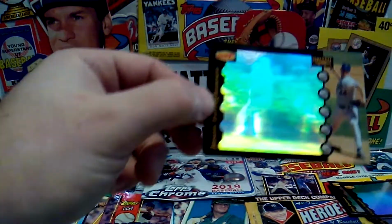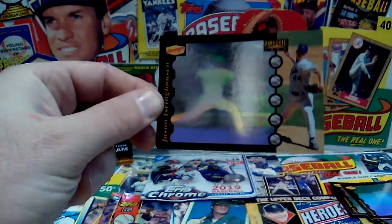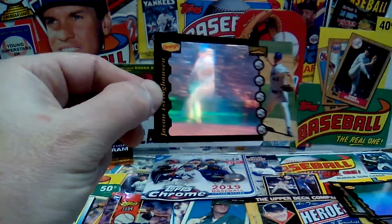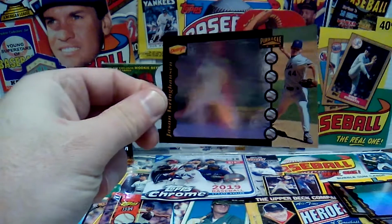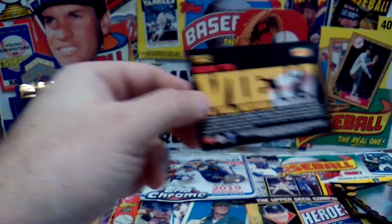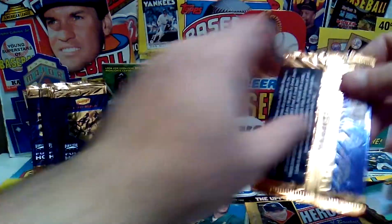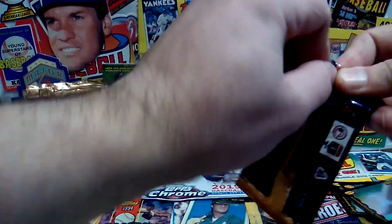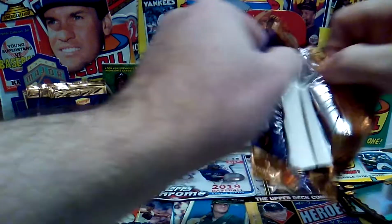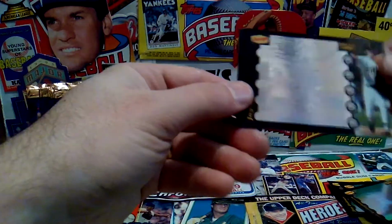We've got Jason Isringhausen. There's a name from the past. That was probably his rookie year. His rookie year was '95 or '96, so I don't know too much about Isringhausen. I don't know how long his career was. I think it was rather short-lived. Might have had arm problems. So I think he barely lasted into the 2000s. I might be wrong. I might have to look him up. I just remember being highly touted.